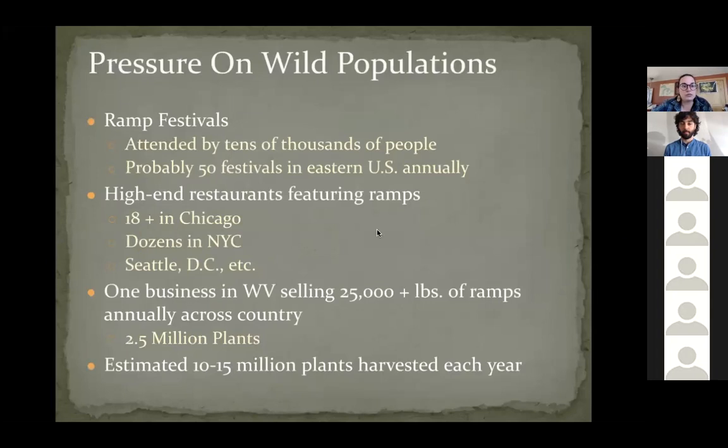So ramp festivals are great, but it does put pressure on wild populations. They're attended by tens of thousands of people. Again, maybe 50 festivals in the Eastern US annually. So ramp festivals are one way that's putting pressure on wild populations, but one of the other things that's putting pressure on wild populations is the fact that high-end restaurants are purchasing ramps to sell as food.